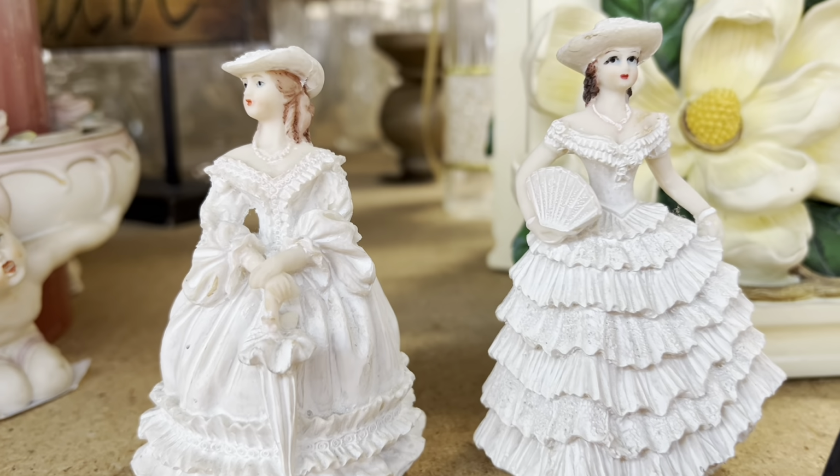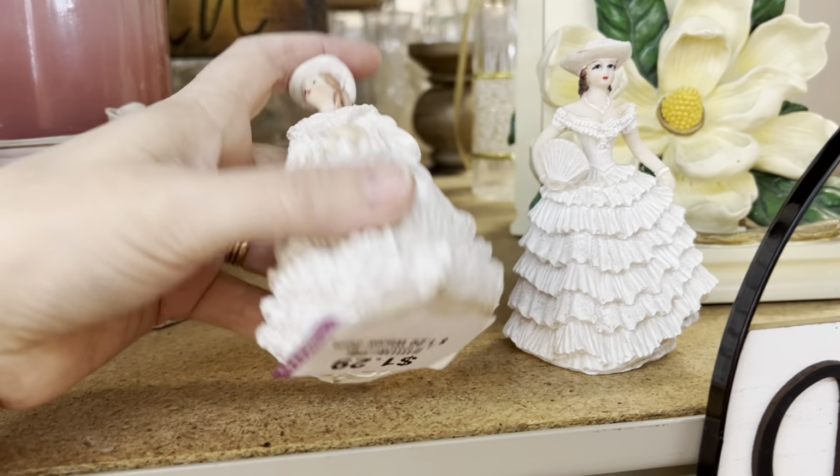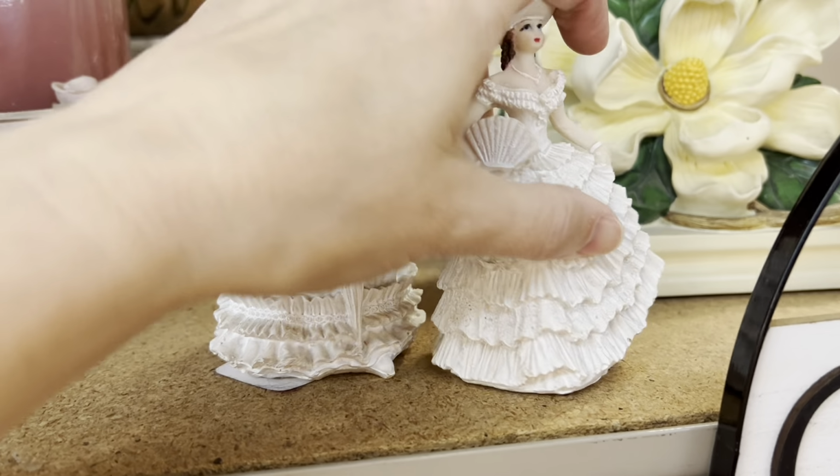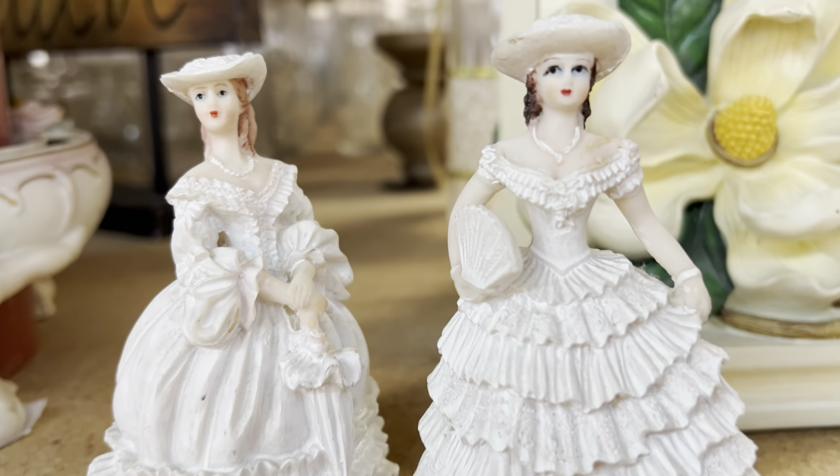I thought that these were very interesting. For only $1.29, I thought that these were super cute. But then once I picked them up and kind of moved them around, they're plastic, which is why I believe they are so inexpensive. But man, all of the detail that they had on that, I thought was amazing.